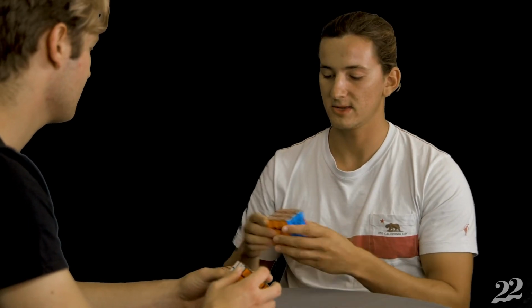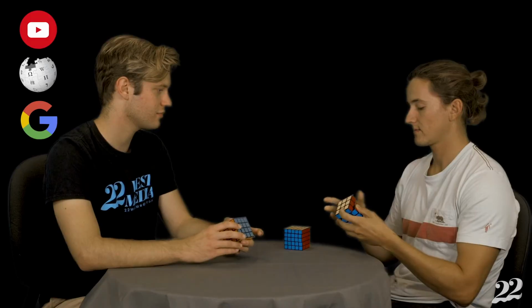Also, these cubes turn really fast. The cubes back then did not turn fast. So a 22-second time back then would have been probably sub 15 or maybe even sub 10 now with modern cubes. What's a good time now?